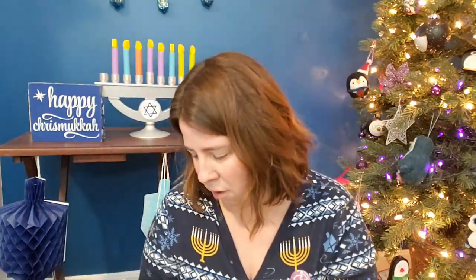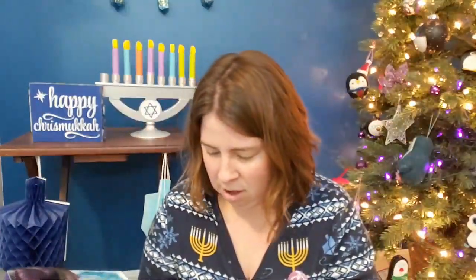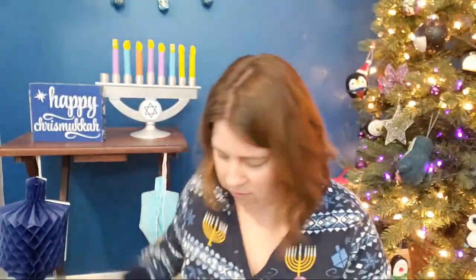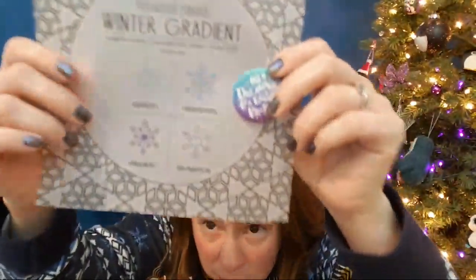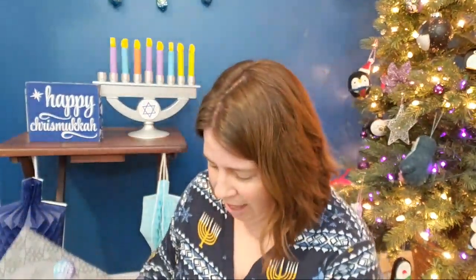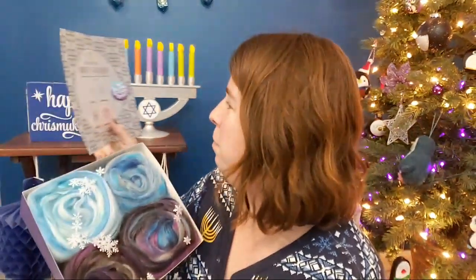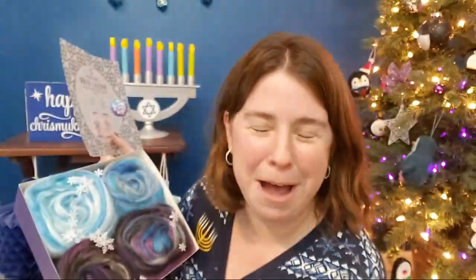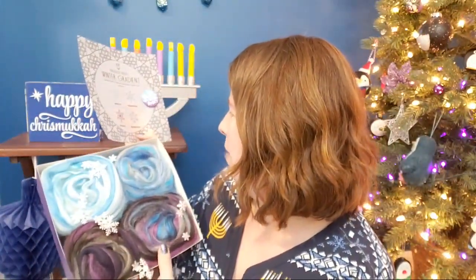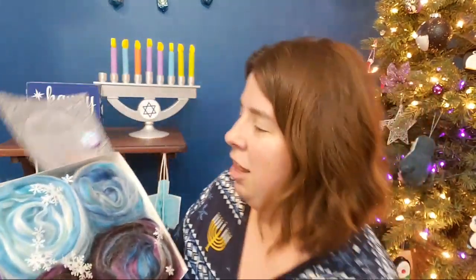Okay, wait, did I rotate this wrong? Because there's names. Let me rotate it. I think maybe it goes like this. Okay, so there's a winter gradient with this fiber, and there's 4 snowflakes on here. The snowflakes are colored in the way that I believe corresponds. So it's Aprosity, Primavera, Piglocto and Brumation. I'm bad with reading.